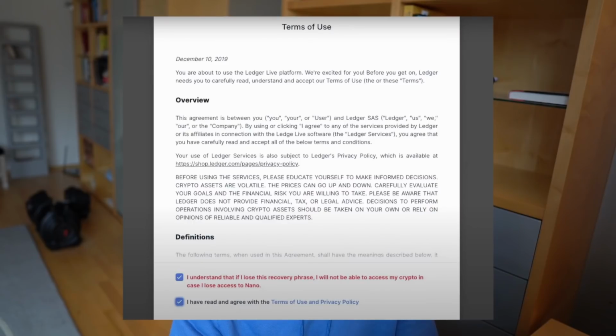Now, the first thing that they're going to ask you to complete is to agree to the terms of use and the privacy policy. You're welcome to dive into it as much as you'd like, but it's a pretty standard set of terms and conditions with utilizing the software.